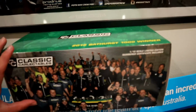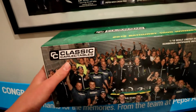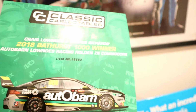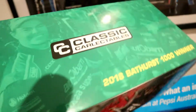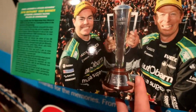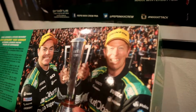But I wanted to show you the box of the Lowndes car, because I think it's just brilliant. A lot of work went into the packaging on this. So it's got all the team, Classic Carlectables. I mostly have Apex, but this is my first Classic. On the side, it has everything: Lowndes, Steven Richards, 2018 Bathurst 1000 winners. It's got the picture of the whole team together, on the top and on the sides and everything. Then on this side, it has a little bit of a description and them with the trophy. So I thought I'd show that, because that's really cool.